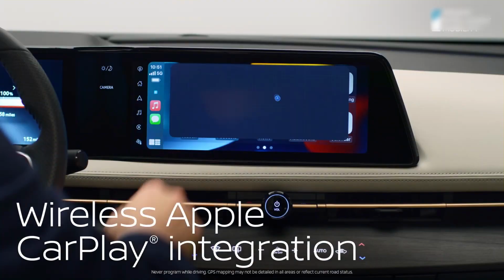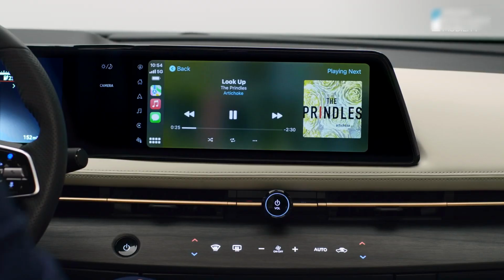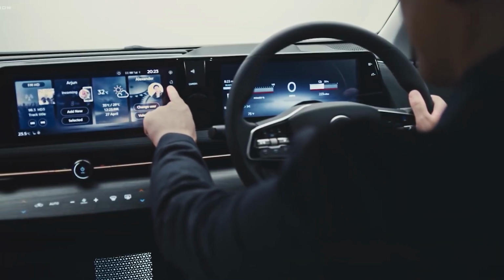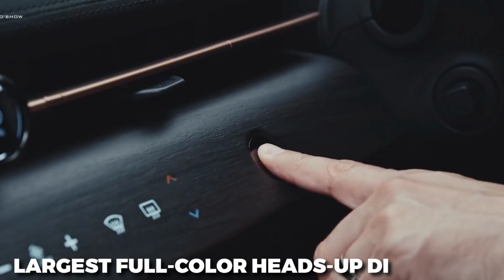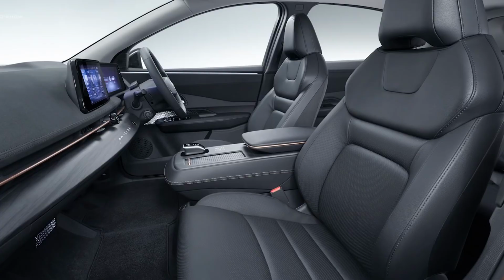Using the Nissan Connect app, Ariya's climate controls can be calibrated before entering the vehicle. The Nissan Ariya's doors unlock via the intelligent key. Front and rear lights and the Nissan symbol turn on automatically when the car identifies the driver. The Ariya has one of the segment's largest full-color heads-up displays, and the projected display will display the same information as the meter display without distracting the driver.